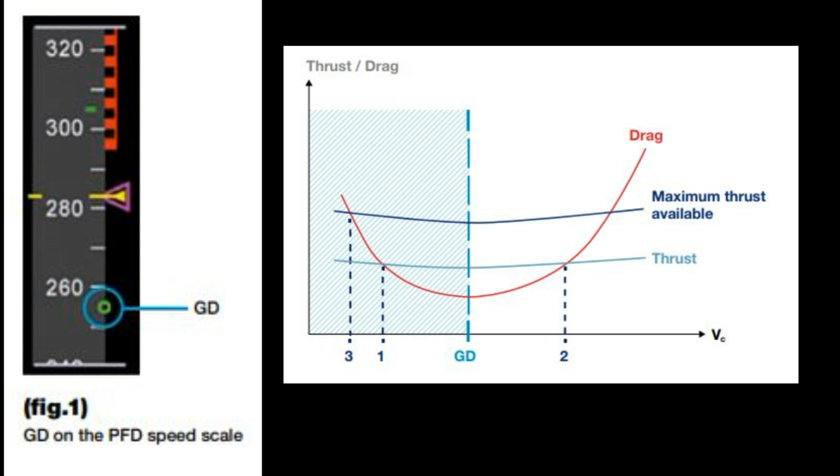So it talks more about this in terms of the first or second regime. At a given altitude, temperature, weight and thrust, figure 2 shows 2 points on the equilibrium where thrust precisely compensates for drag. Thrust equals drag, and stabilized flight is possible. Point 1, where VC is lower than green dot, and point 2, where VC is higher than green dot. So let's take a closer look at the aircraft behaviour if the speed is moving away from these speeds.